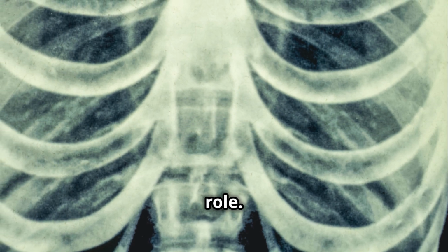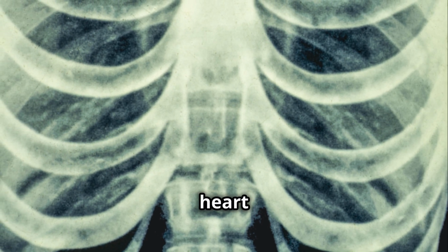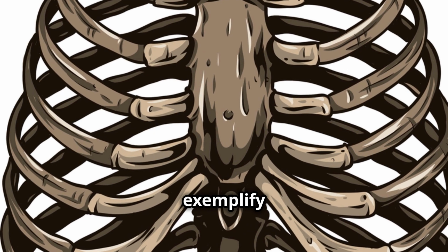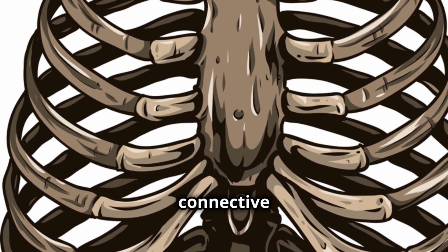Protection is another vital role. The ribcage shields our heart and lungs, while the skull safeguards our brain. These bony structures exemplify the protective power of connective tissues.